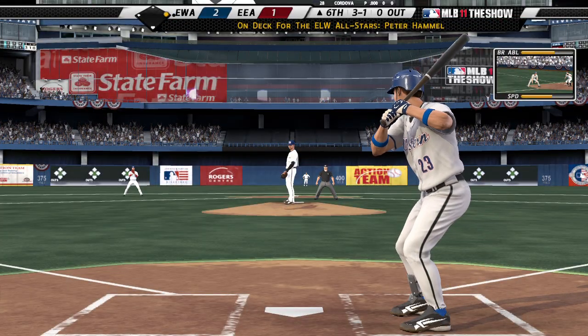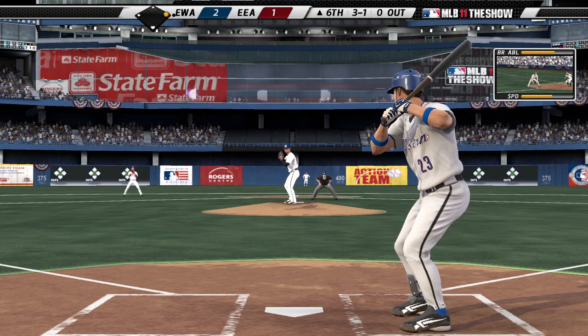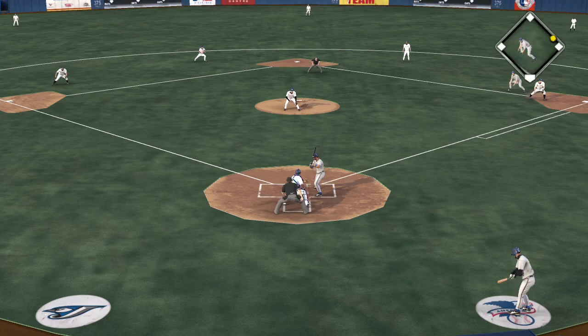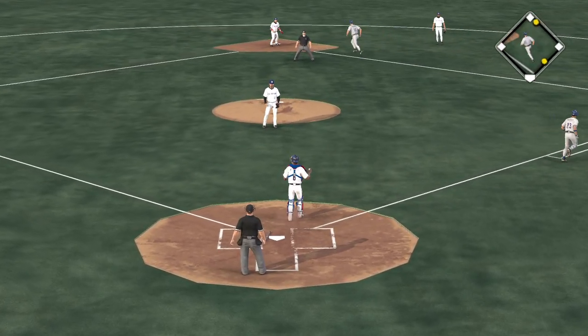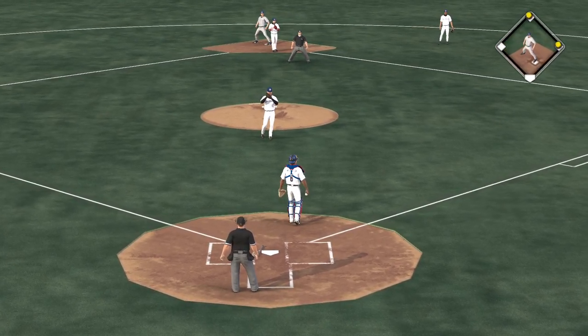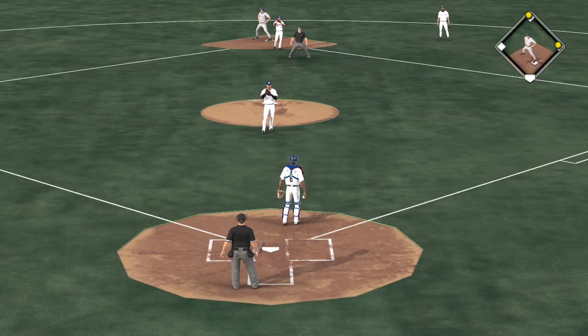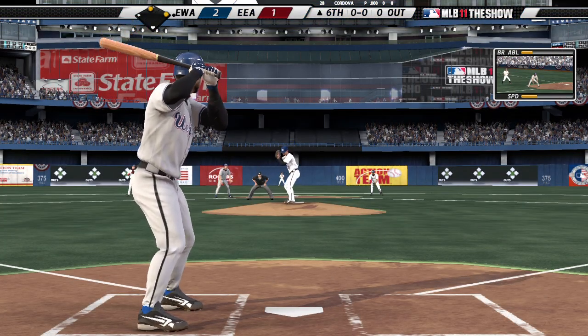Oh, he wanted that one, but it misses for ball three. And that misses for ball four. And it's first and second now with nobody out. Peter Hamill will dig in now. 1 for 2 to this point.